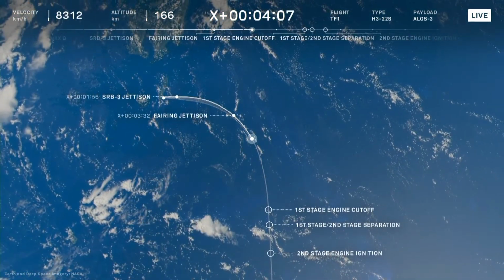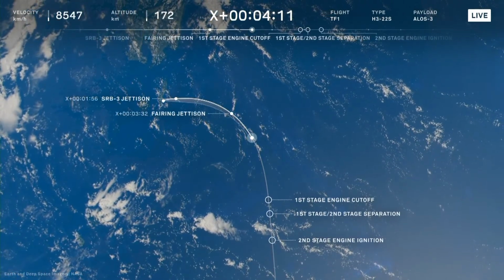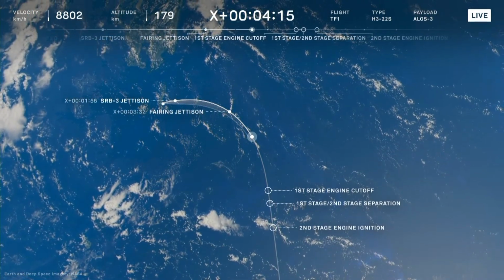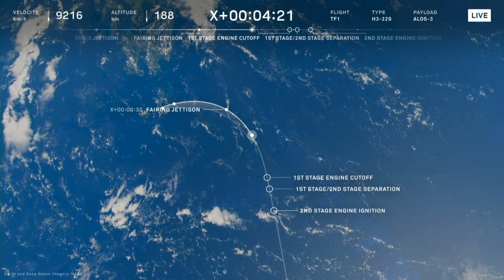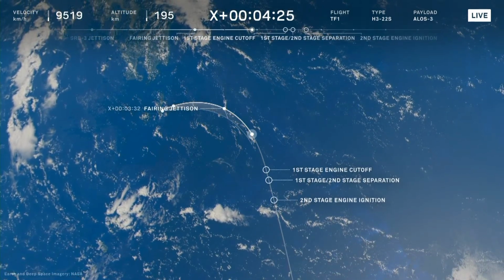The H3 flight is on course. Current altitude is about 175 kilometers. Velocity is about 2.4 kilometers per second.